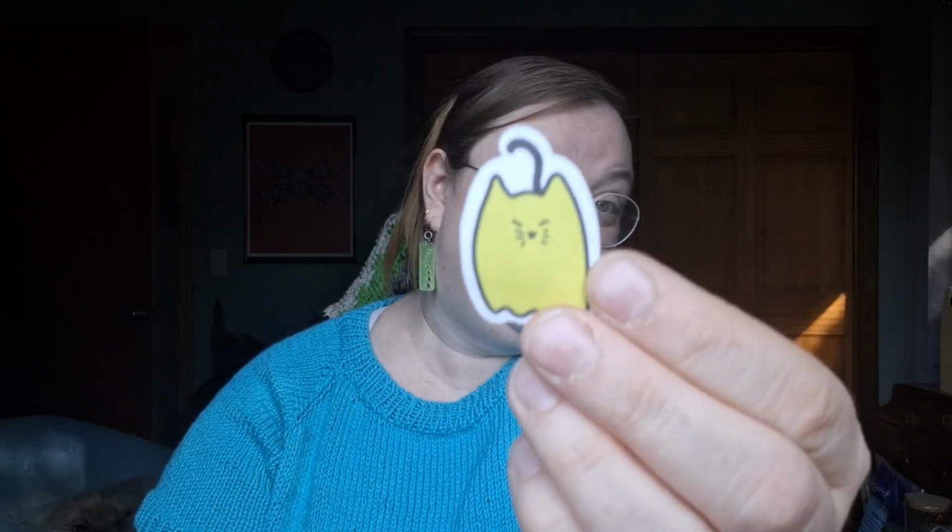These guys were a little better. But yeah, I had just drawn all these ghost cats last year because I was really into ghost cats. And so these are printed on label paper because that's what I had. And I turned them into stickers. Then, oh, and there's one more. This guy.